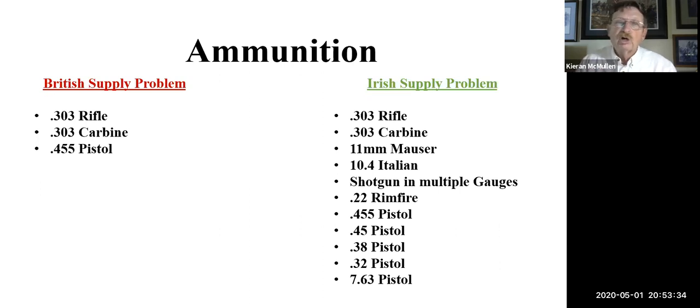Ammunition overall is a critical operation. The British supply problem looks simple, but it's actually complicated. The Irish supply system looks complicated, but it's actually simple. The Irish supply system is you use what you've got. And they understood very well, because they had been training for 2 years, the importance of the right ammunition in the right weapons.